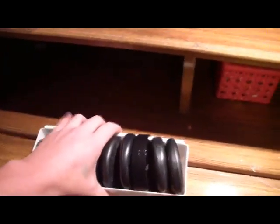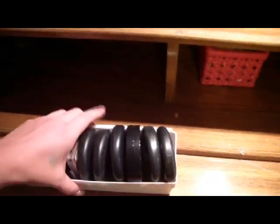Okay, down in here I do have just another organizer. This is where I keep all of my bronzers. So I have mostly MAC and then some Bobbi Brown bronzers in there. Of course you want to keep your cotton balls nearby.